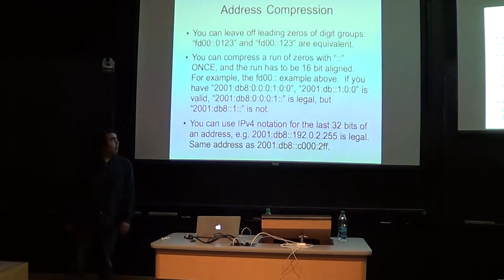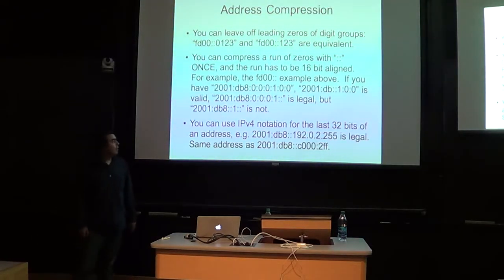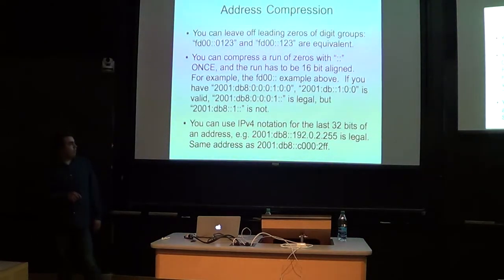So these are the rules for how you can take a fully expanded address and compress it down to something a little smaller. You'll see that some addresses do work out a lot smaller, and often if you're configuring a network by hand, where readability and memorability of addresses is important, you're very likely to actually do things like the short one. There's a notation where you can embed IPv4 in the end of addresses.